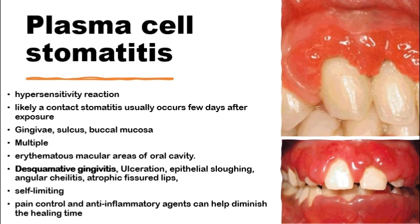Multiple oral ulceration can also be caused by allergic reactions or hypersensitivity. Plasma cell stomatitis is an example of contact stomatitis that can be caused a few days after exposure to certain antigens. They mainly affect the gingivae, the buccal mucosa, and the buccal sulcus, and they cause multiple shallow ulcers. They start with erythematous macules of the gingivae, some desquamation of the gingiva, desquamative gingivitis with epithelial sloughing, and superficial multiple ulcers of the gingiva.